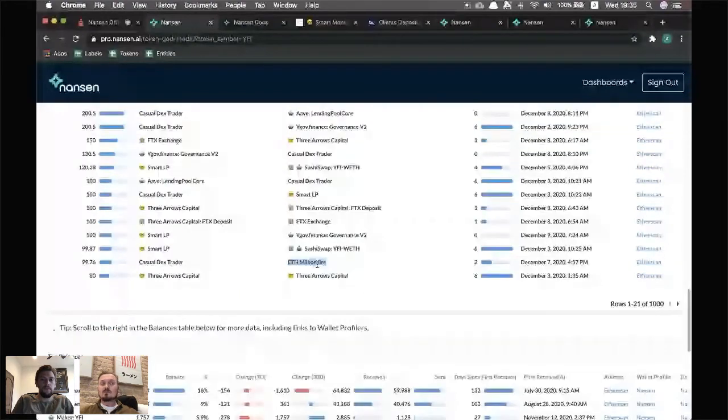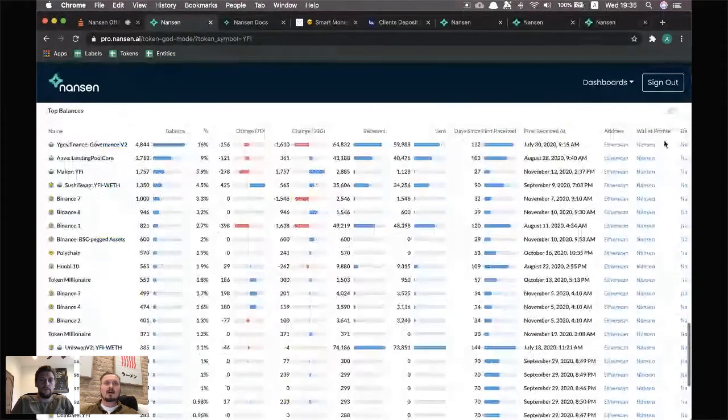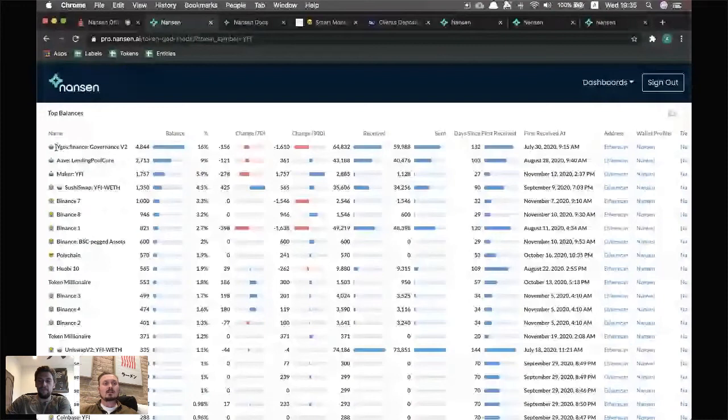In the relatively near future, you will also be able to hover over these different addresses, and if there are multiple labels, you'll see them so you get the full picture right away. You'll also, of course, be able to drill down into the wallet profilers and see a list of all the labels we have when you have multiple labels. So this is pretty cool. You can see the top balances for Wi-Fi, for example, completely random example. You see a lot of smart contracts like the governance contract.